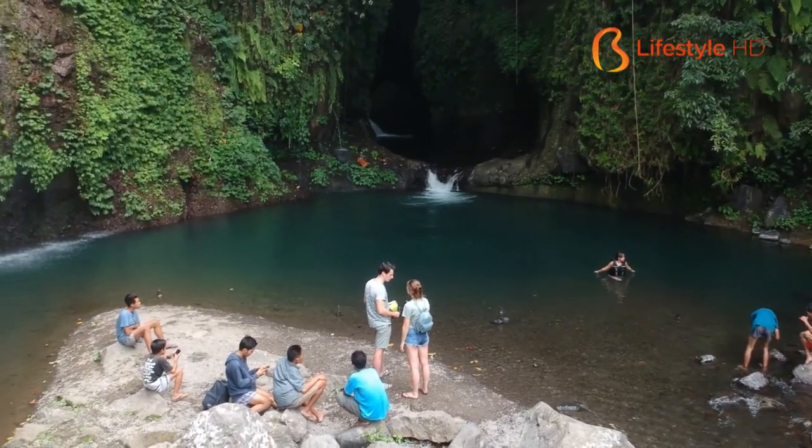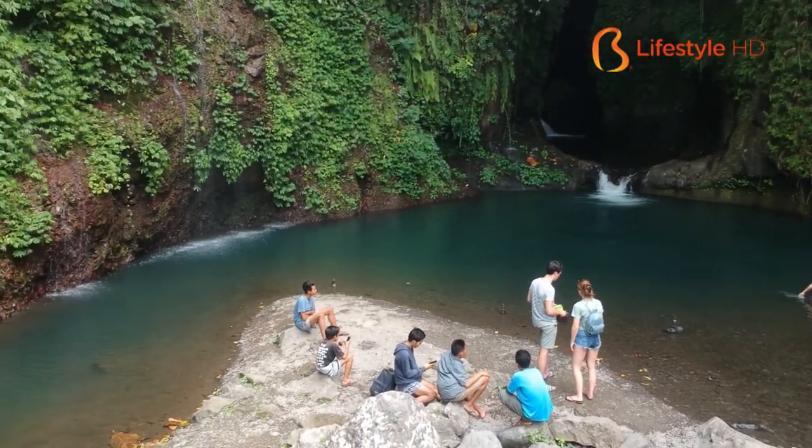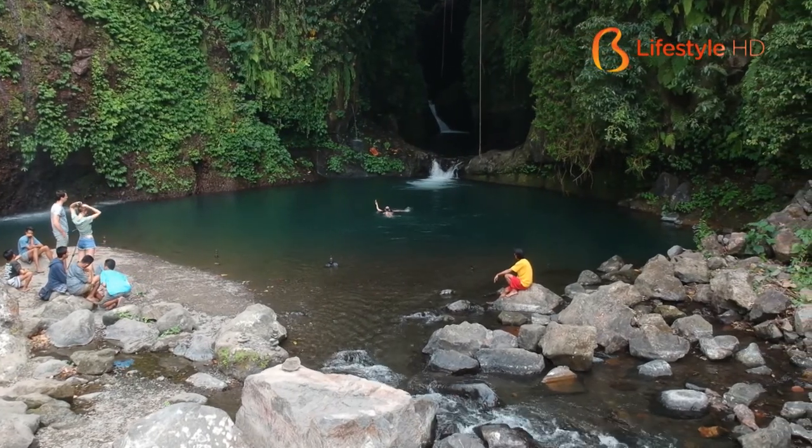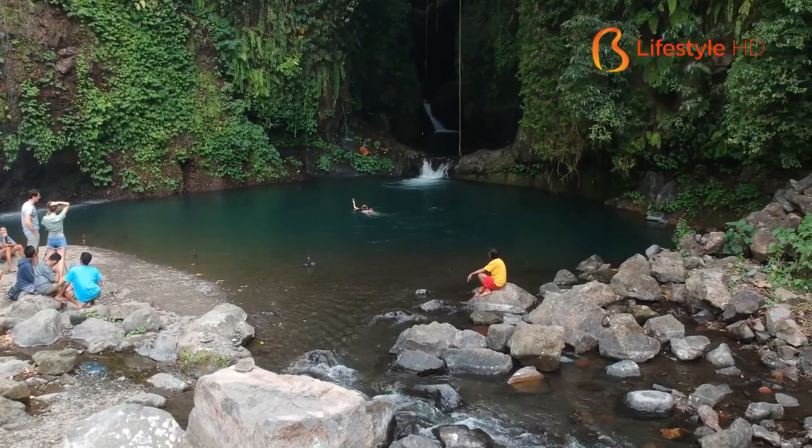Well, I guess we don't need guides just to reach the location. But keep your wit sharp and positive whenever you visit any destination in Bali.